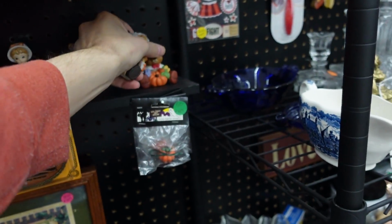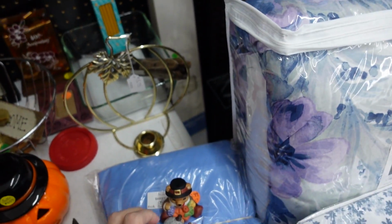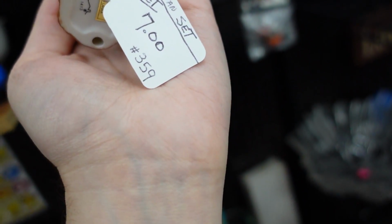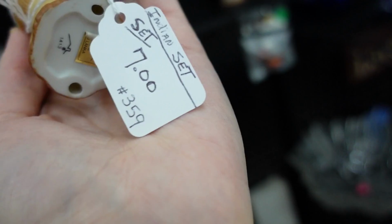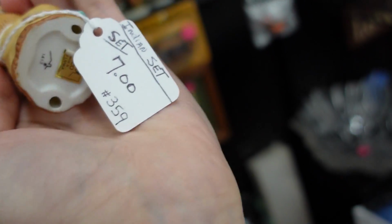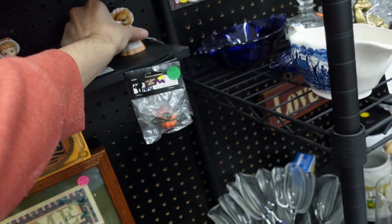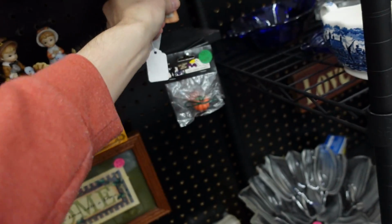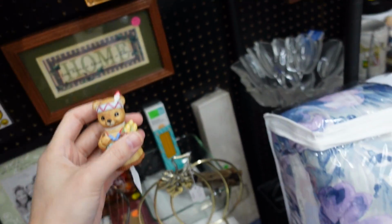Do we want these? How much are these little things? Wait a minute. Where's your price tag, you loser? Oh, are they all part of a set? Do we get them all? Oh, set of so it's the Native American set for $7. We're gonna get the woman, the bear. Wait a minute. Is that part of the set? Bear. Oh, that's the bears. Wait a minute.